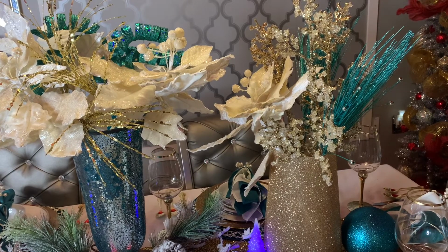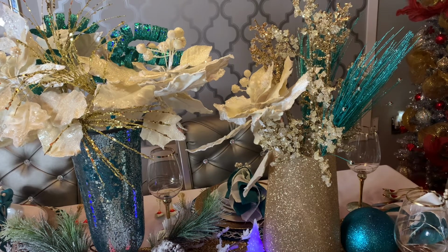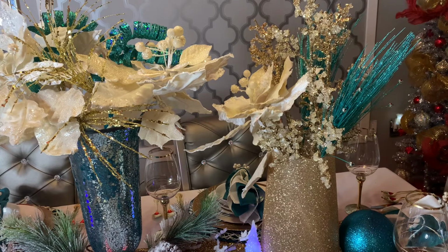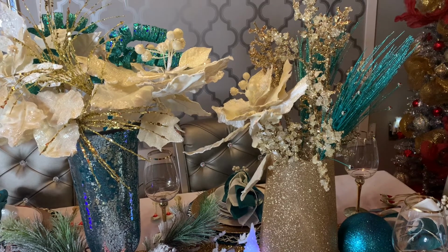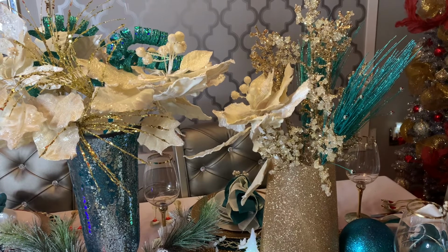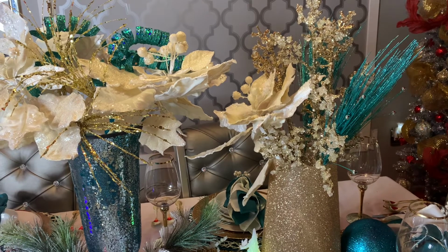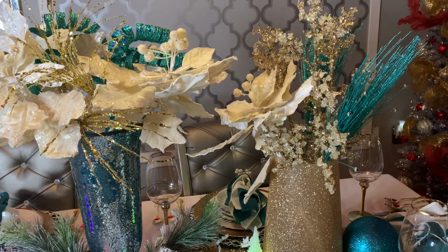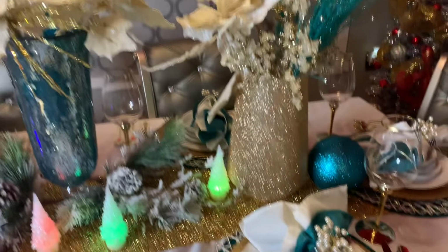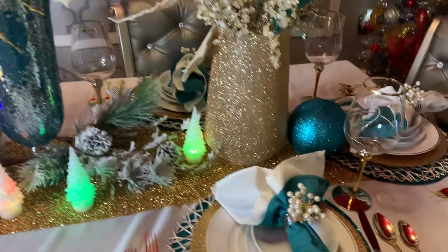They have the beading as well as pearls on them. I added in gold and the teal swirly picks from Hobby Lobby, and this is how I came up with this beautiful arrangement. And then I did twin arrangements on both sides with more ivory poinsettias and teal picks. Put them in gold vases from Home Goods, and I think everything looks beautiful.